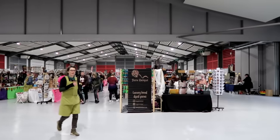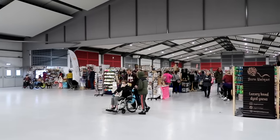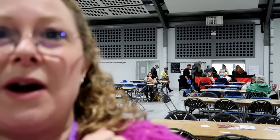Yesterday got a little bit busy at lunchtime, so I think it's best to come on a Sunday if you don't like the crowds, but there's so much to see. There's also an extra set of toilets over at the back here, which is always brilliant. There's toilets right at the front as you come in through the entrance, but also right inside the venue, and they're brand new toilets, which is lovely. Right behind me here is the cafe, and there's also a quiet room. I haven't actually been in, but it's nice to have somewhere you can go that's nice and quiet if it's really busy in this big room.